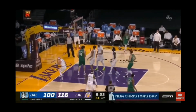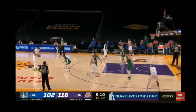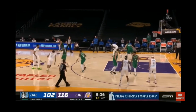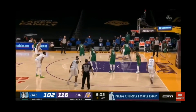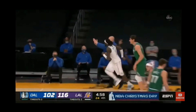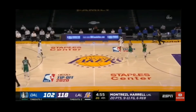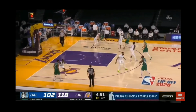Doncic was the perfect setup for Marjanovic. It's a great read. Keeps Caruso. Marjanovic, 6 points off the bench here in the fourth. Harrell's going to take another jumper. Harrell's going to hit another one. 20 points for Montrezl Harrell. Takes a look. Buddy Hield, the tip-in and the runoff.